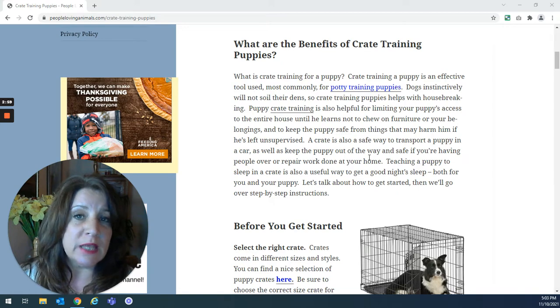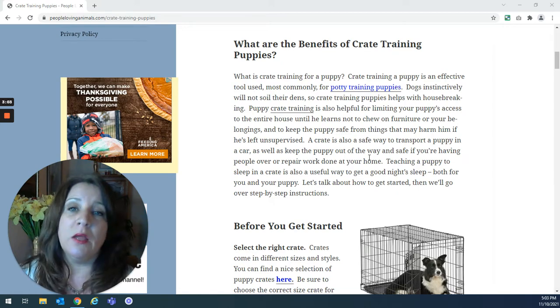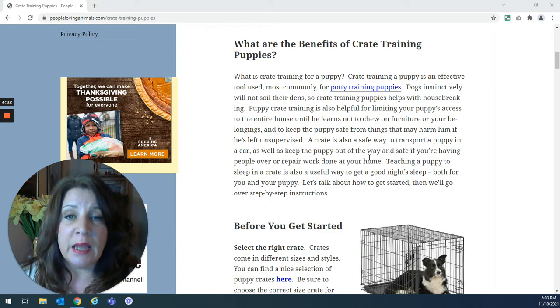But it also does help to keep your puppy safe from anything that could harm him. If he's too young to be unsupervised in your house, it also protects your house, your things, your furniture from the puppy chewing on or destroying anything of yours while the puppy is unsupervised. And teaching your puppy to sleep in a crate is also a very useful way to get a good night's sleep, both for you and your puppy.